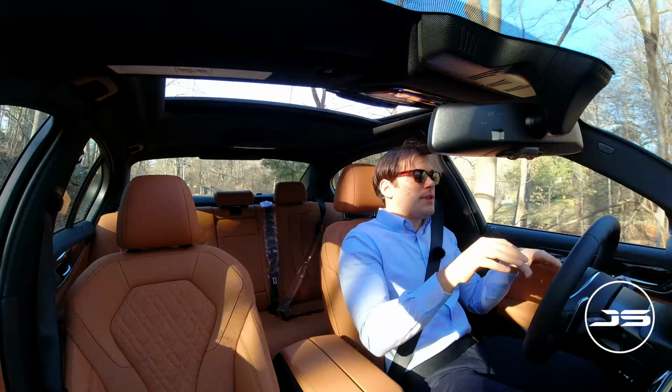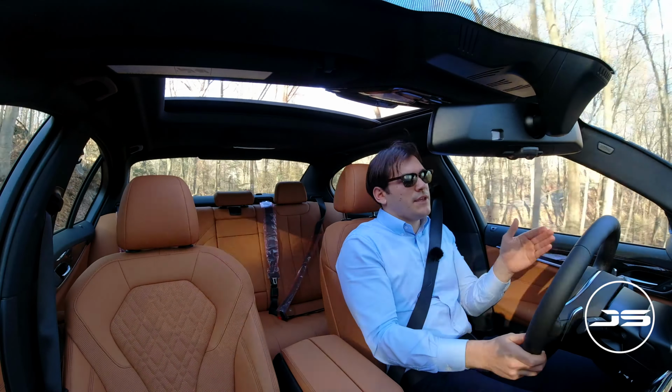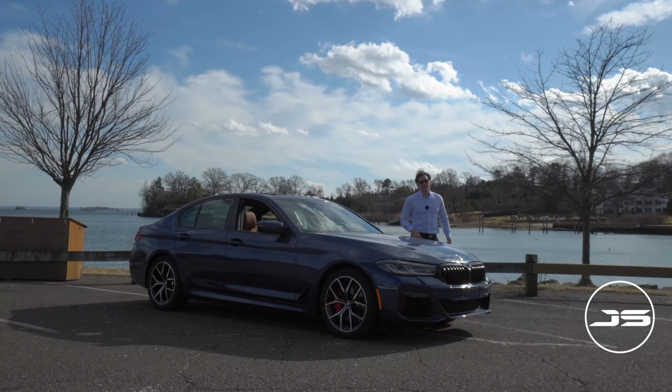I think with this platform, especially with the facelift, they really have checked all the boxes, and there really isn't much negative to say on this car. That sums up things on the 540.